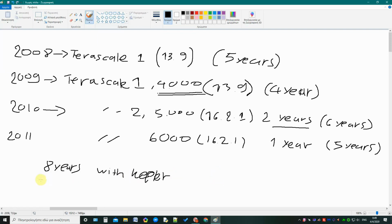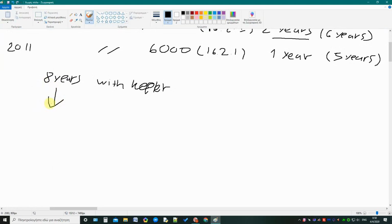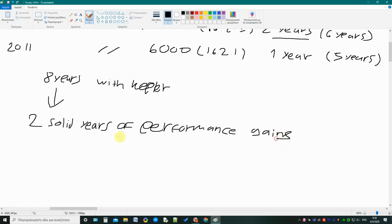Now you are gonna say that the driver releases of AMD actually improve performance for all of these years. So 6 years gonna take every little bit of performance gain, but that's not gonna happen with Nvidia. For Nvidia, it will have 2 solid years of performance gains. Okay, 3 to 2 years of performance gains.